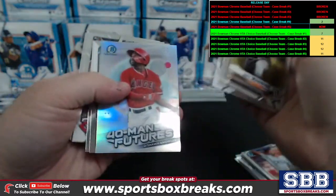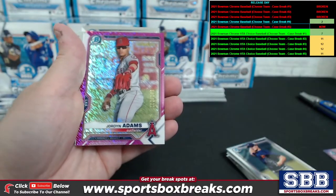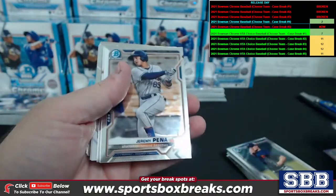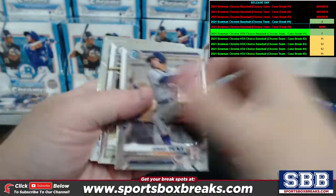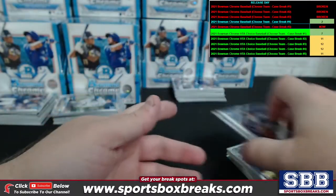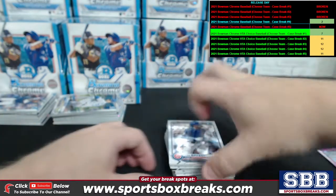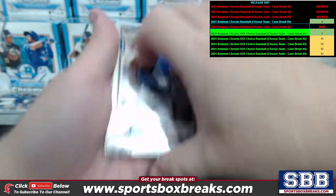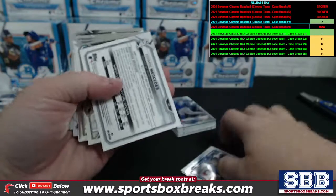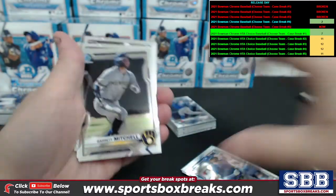What else? Any other color in here? We do. We got a Jordan Adams. What do we got? Fuchsia Shimmer, I think, $1.99. For the Angels. Summer Camp of Garrett Mitchell. All right, second stack here, box number one. All right, Yermin Mercedes, that is refractor to $4.99.